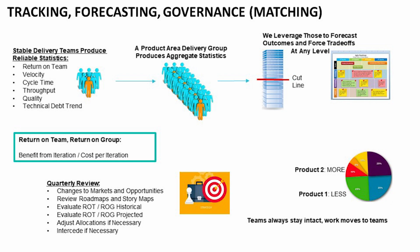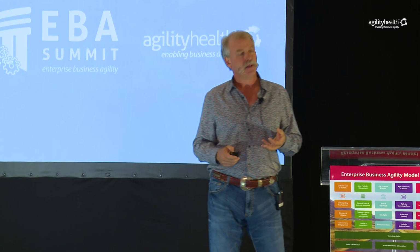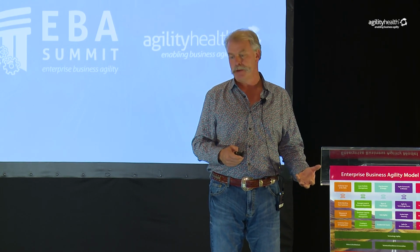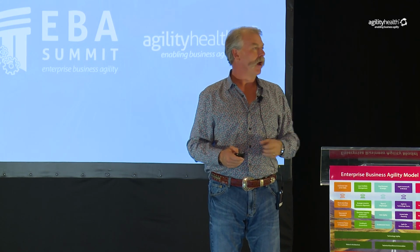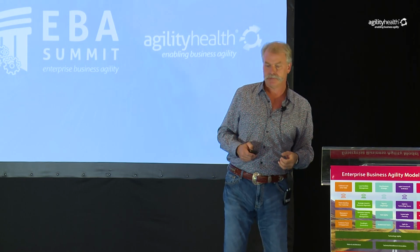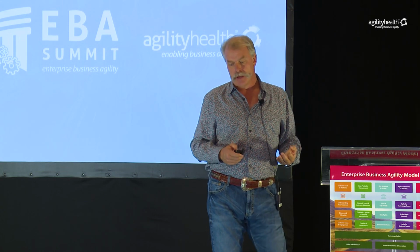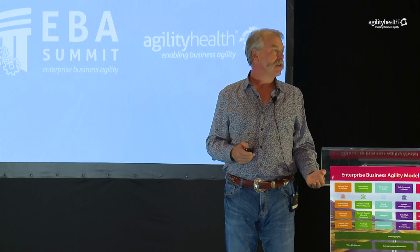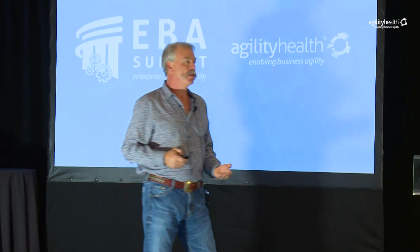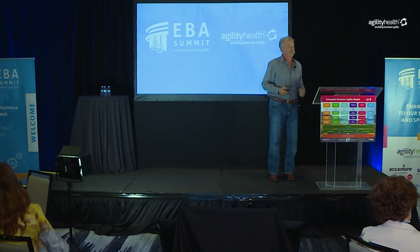The metrics produced by these stable delivery teams are things like return on team, cycle time and throughput, preferably trend lines rather than absolute numbers. All of these can be aggregated up to any larger aggregation of people and delivery teams. We review quarterly in the governance and matching process to evaluate historical return on team or return on delivery group, and projected return on team or delivery group. We make the adjustments by giving more or less allocation to different demand centers. Teams always stay intact.